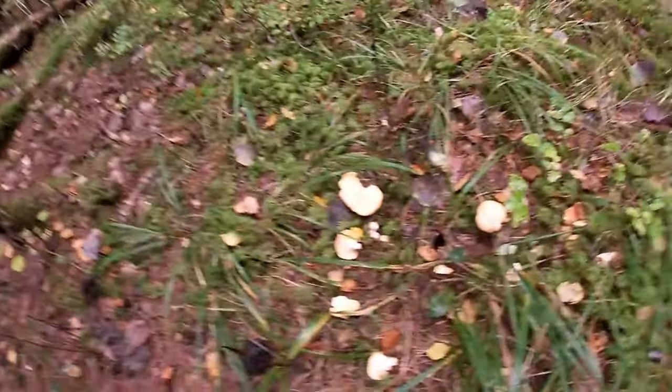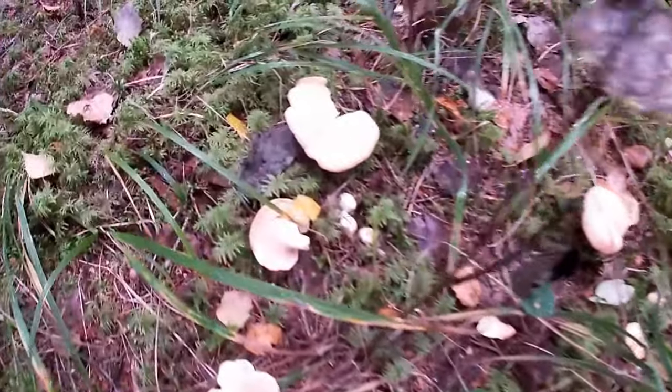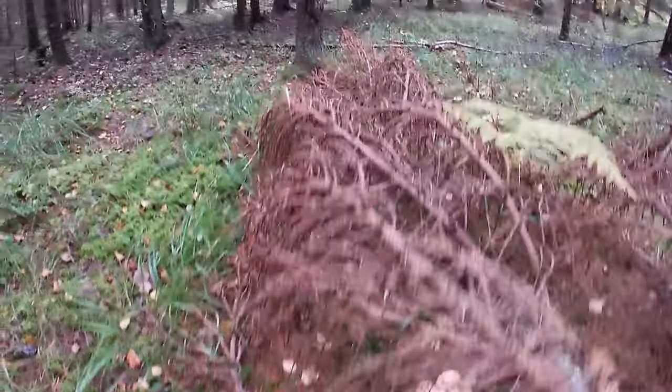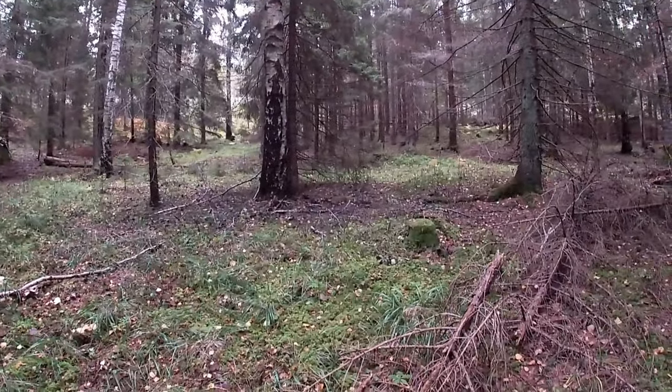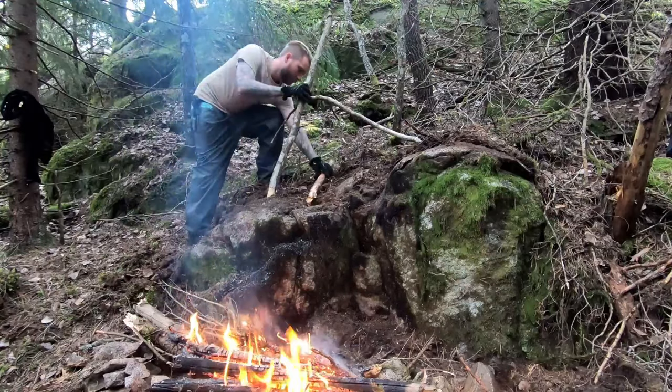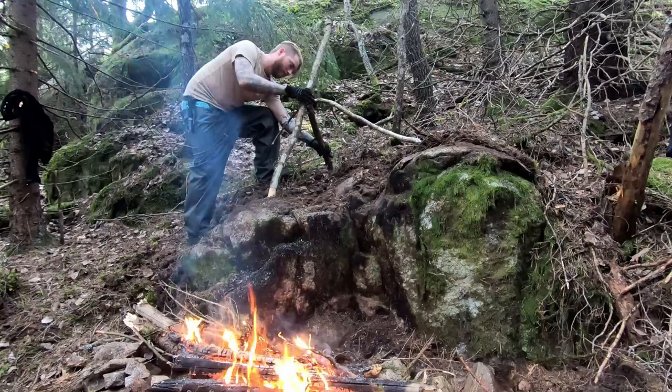I was out to find firewood, but instead I found mushrooms. So many. They are just everywhere. Delicious little mushies.